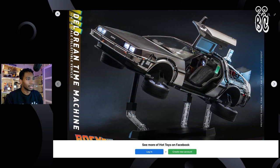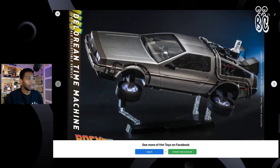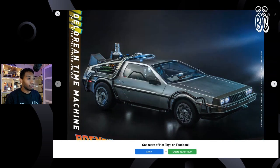Come on, what are you doing, Hot Toys? What are you doing? This looks phenomenal. I wonder how much this thing is going to cost. Oh my god, that looks great. And it gets on the road. Well, I mean, oh my god, this looks great, y'all. I cannot wait for this.